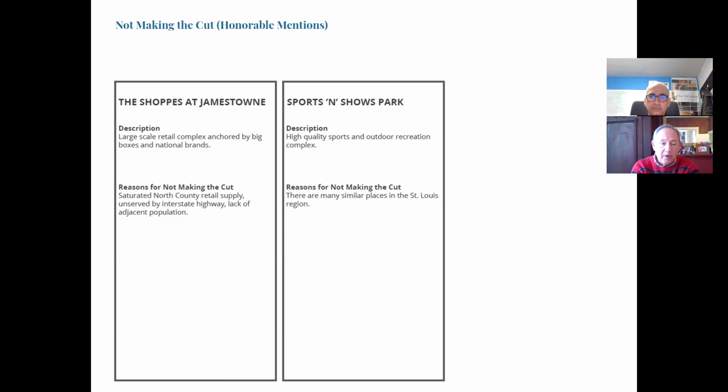The challenge there, however, is that we have a lot of those things going on, and many of them need to be reinforced. For example, the former Mills Mall up in Northwest County probably needs to be given an opportunity to succeed. We also have the proposal for a North County Recreation Center nearby. So it's probably better to allow those to move on rather than try to do that at Jamestown Mall. So we put both of these in the honorable mention category.